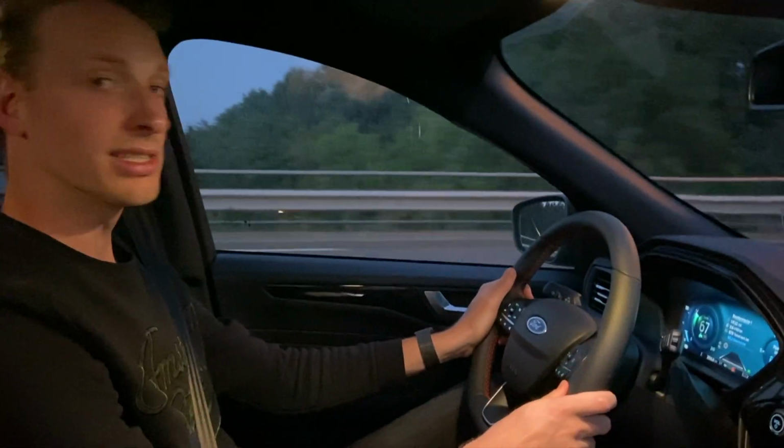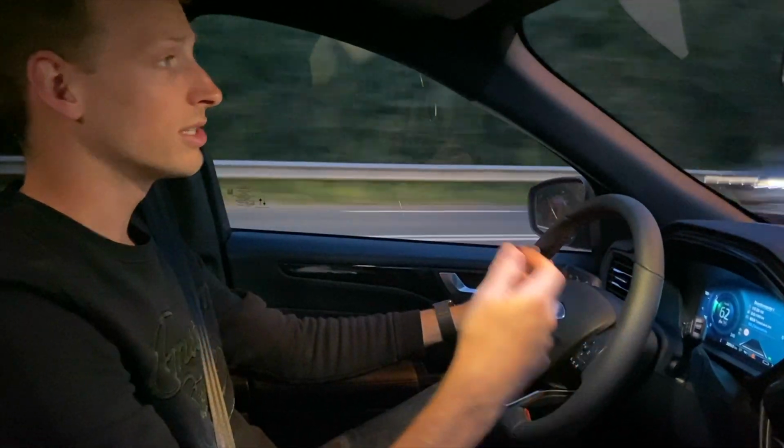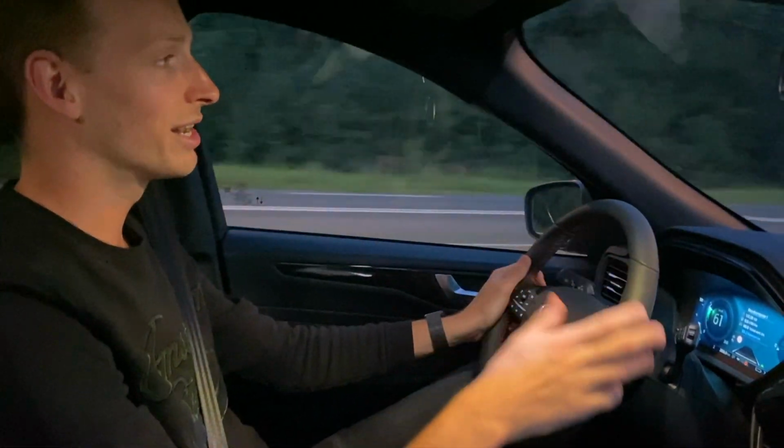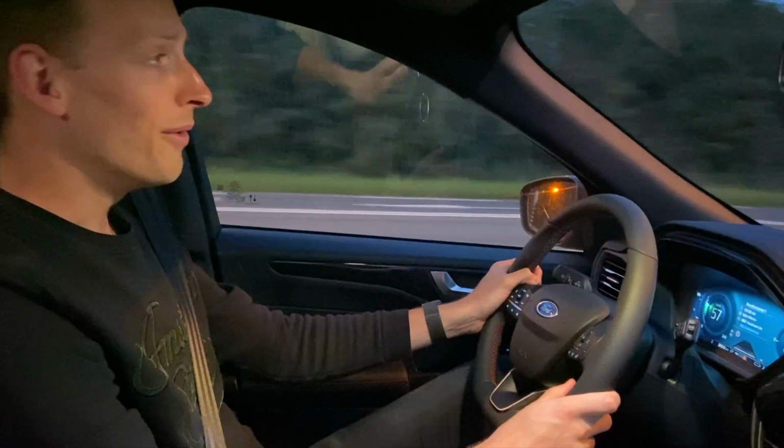So yeah, there we go. This is the first electric range test of, yeah, more to come with plug-in hybrids and also electric vehicles. So I'm really excited for that, to also see what other cars and car brands will do. For now, I'm gonna head home.